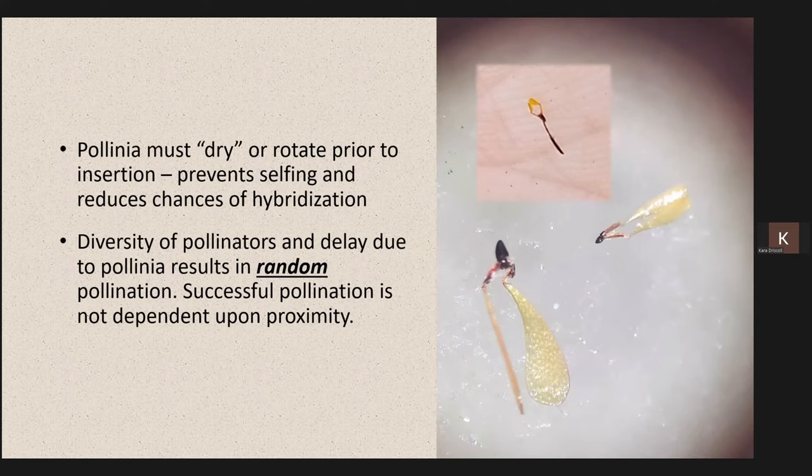So this means that if you have two milkweeds next to each other and another one 20 yards away, they have an equal chance of pollinating each other. You don't have to plant them next to each other in order to get seed set. In fact, it actually might be a little bit better if you spread them apart in your garden, if you're trying to plant them and trying to get seed, that is.